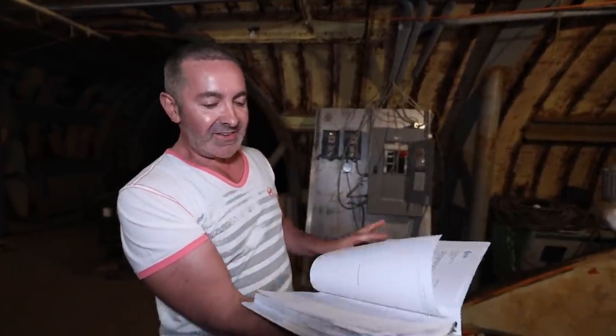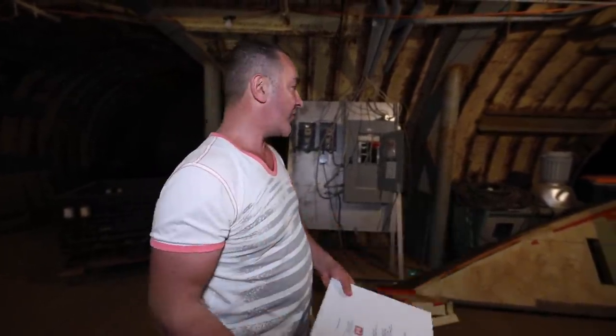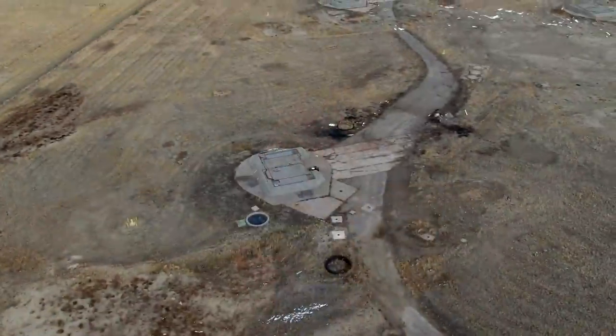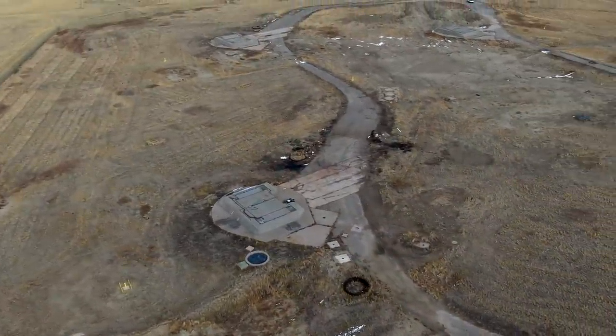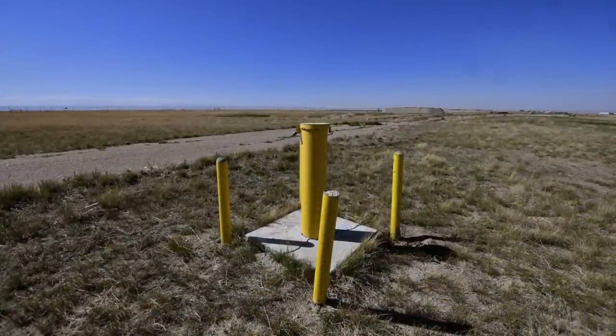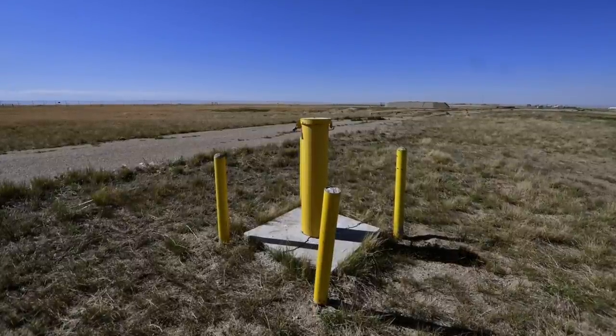So everything here is backed up. We've got 15 years of data, 15 years of records over here. So let's do this right now. Let me take you and show you where all the monitoring and the injection wells are. So these are the monitoring and the injection wells. We have shallow, intermediate, and deep wells, all for data collection.